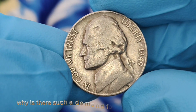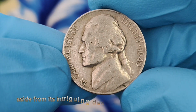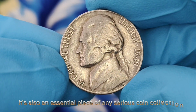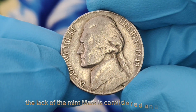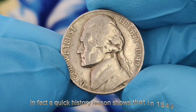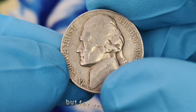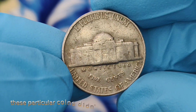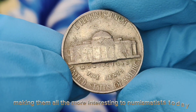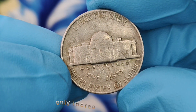Why is there such a demand for the 1949 Jefferson nickel without a mint mark? Well, aside from its intriguing design and its place in American history, it's also an essential piece of any serious coin collection. The lack of the mint mark is considered an anomaly that adds to its mystique. In fact, a quick history lesson shows that in 1949, the Philadelphia Mint was the main facility producing these coins. But, for various reasons, these particular coins didn't receive the typical P mint mark, making them all the more interesting to numismatists today. The coin's unique characteristics and its association with the Monticello series only increase its appeal.